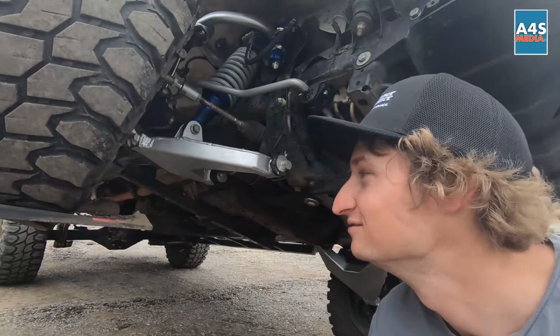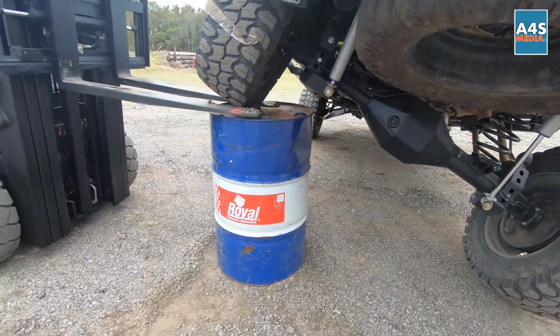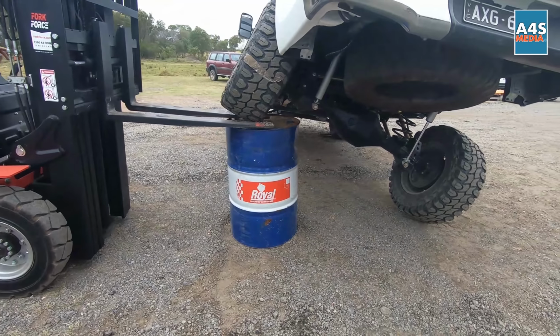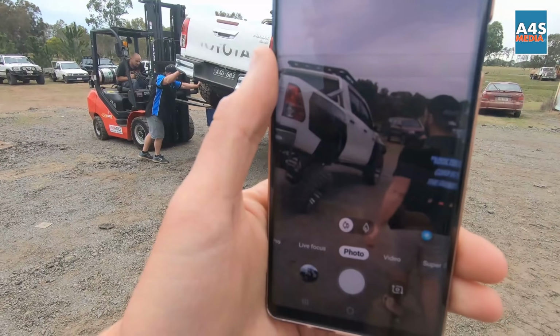Still not a collie though, but it'll do. In a minute it's gonna go pop. Do you take a photo of me next to it? Boys of Insta.